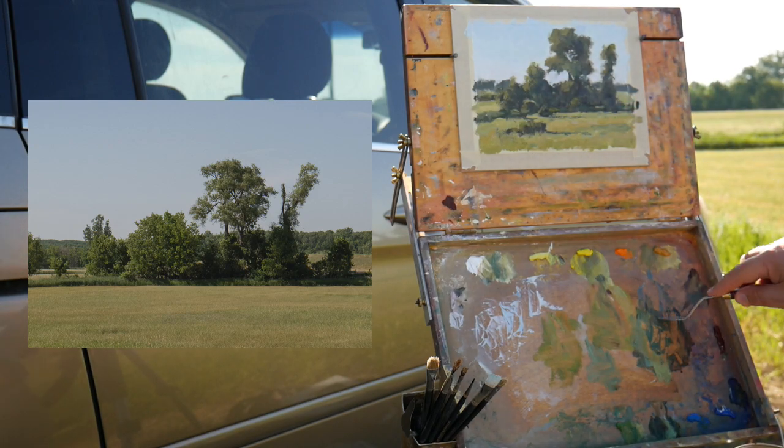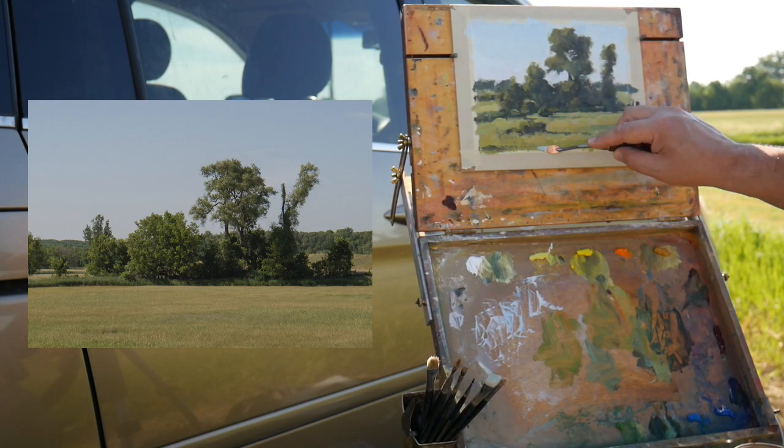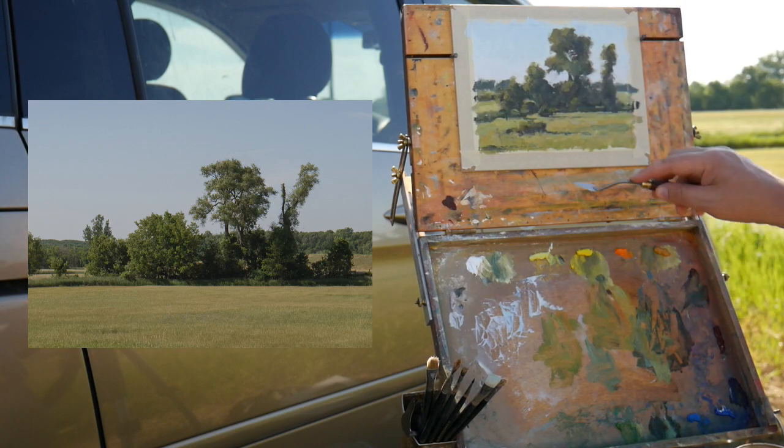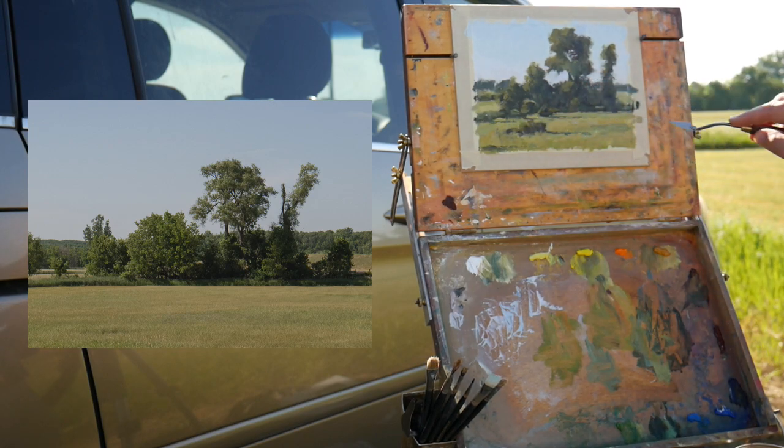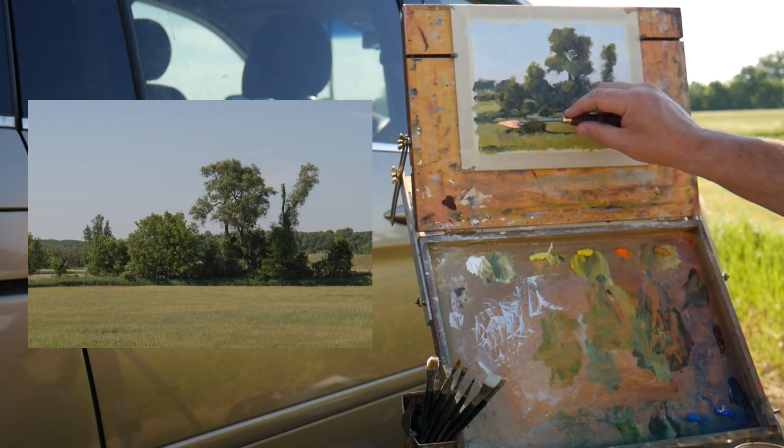It's late afternoon, pretty much early evening at this point, so there are some nice cast shadows being created across this field. Just want to give a slight suggestion of those.